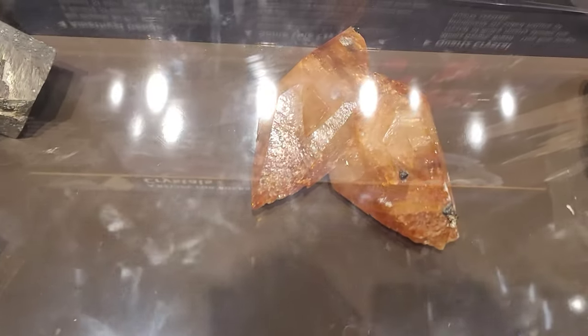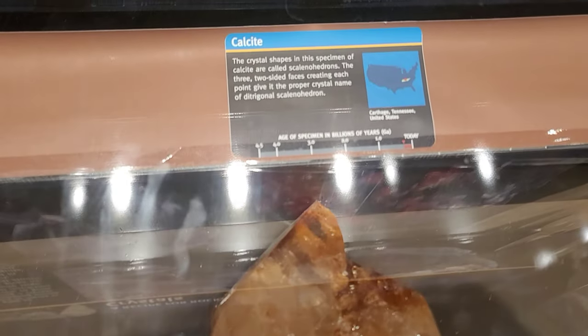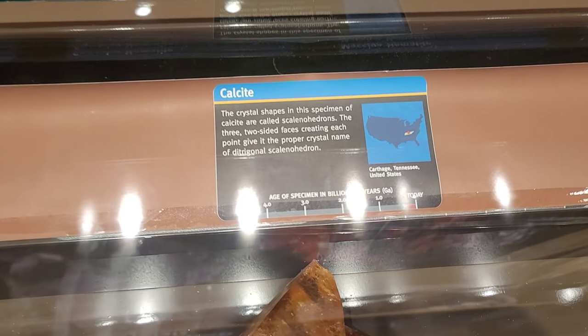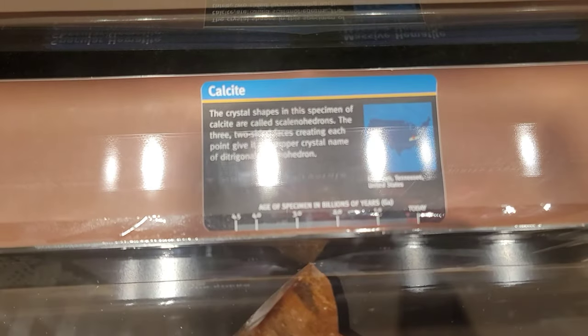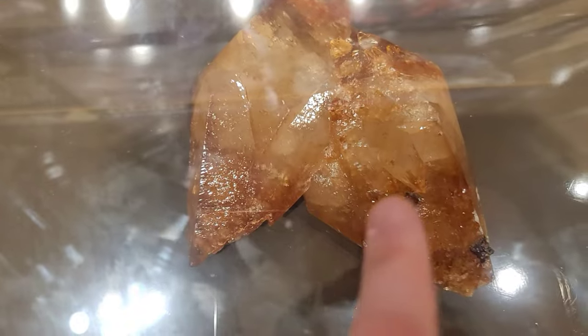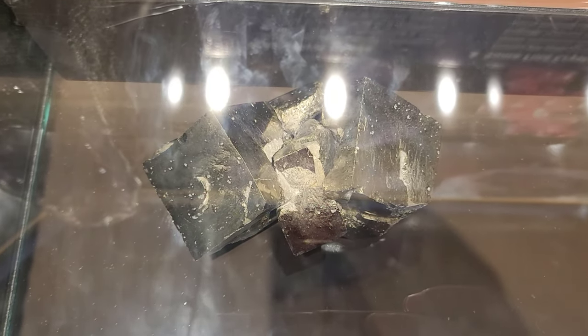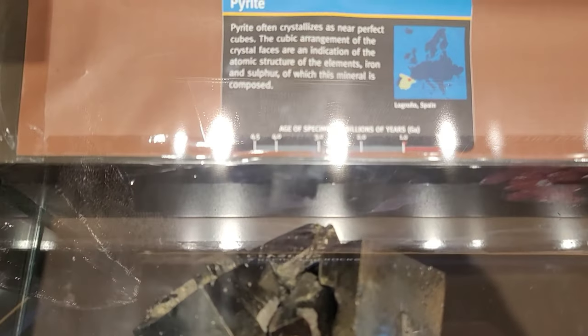Oh, that was terrible. Here's an example of some twinning of crystals. These are huge crystals. Even though we're in the Newfoundland Geological Museum, these specimens are from Tennessee, this calcite. You can see the twinning of these cool crystal shapes. They have some pyrite crystal twinning here. That's from Spain.